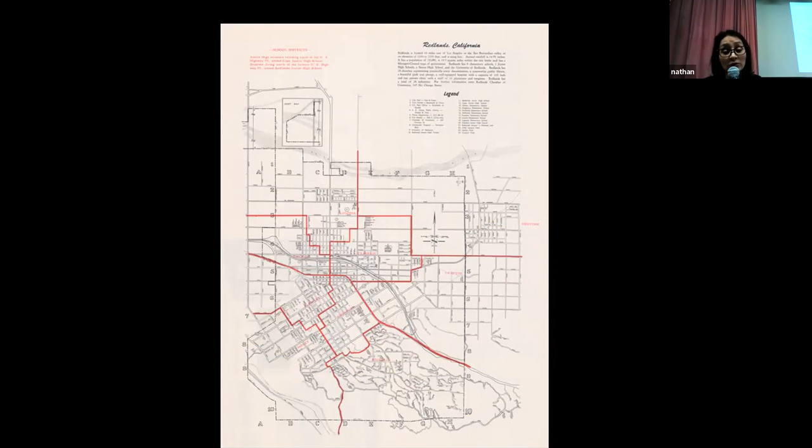In addition to these local schools, the University of Redlands, of course, also looms very large in terms of education in the city. And so Nathan's gonna tell you more about that.